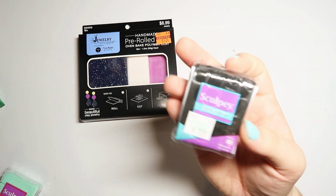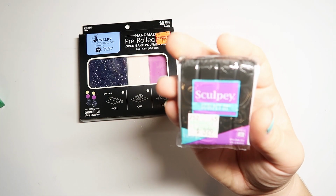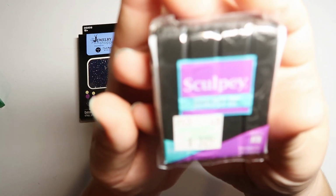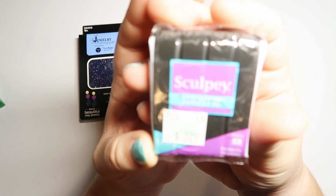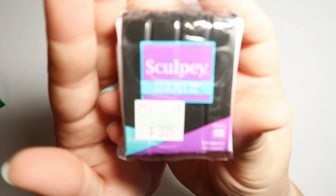But I did not have a lot of black, so I went ahead and got this. This was not on clearance. Clay is super expensive, but Sculpey 3 is my preferred clay that I use. So I got Sculpey 3 in black. If this will focus on the Sculpey, I will be happy.